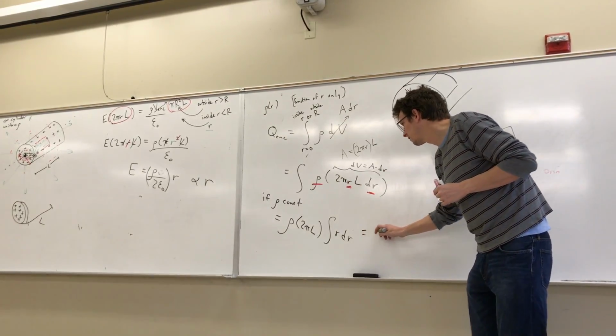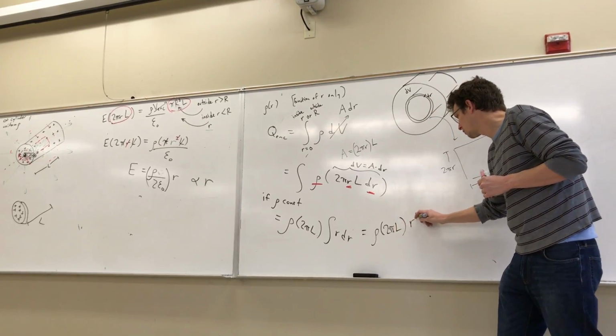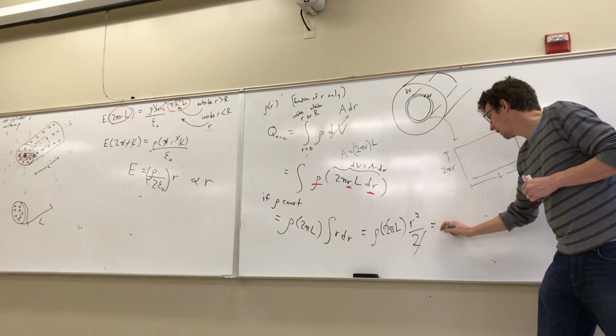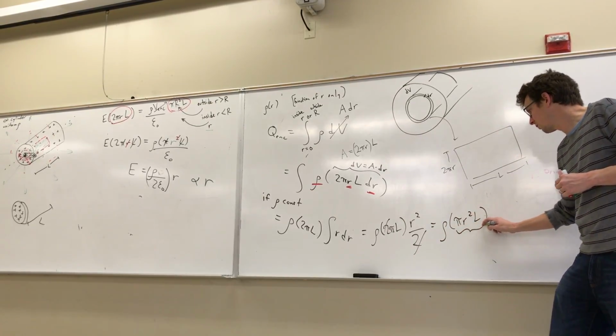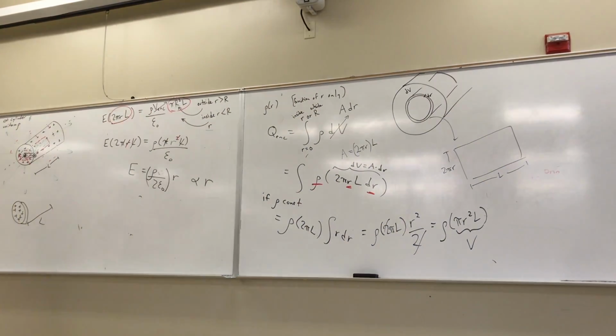So what do we get? Rho times 2 pi L times r squared over 2. The 2's cancel. I get rho times pi r squared L, which is, of course, the volume. So I'm back to what I know I should have been doing in the first place, just rho times V. If your charge density is constant, why are you integrating? Just multiply rho times V. Okay?